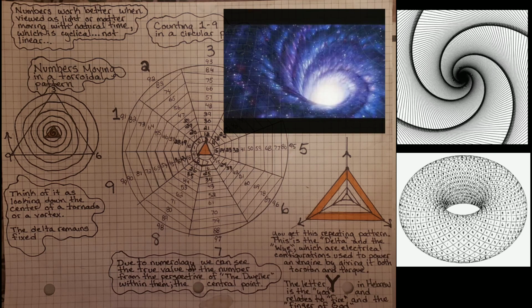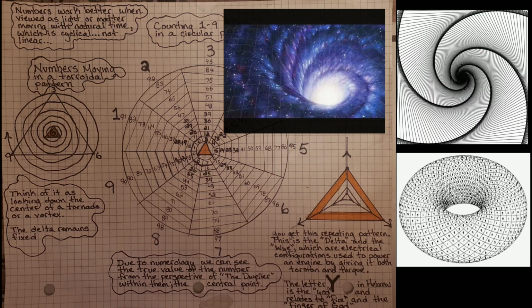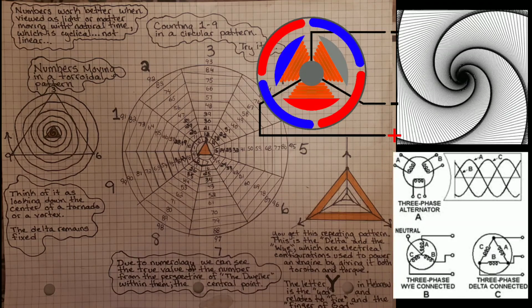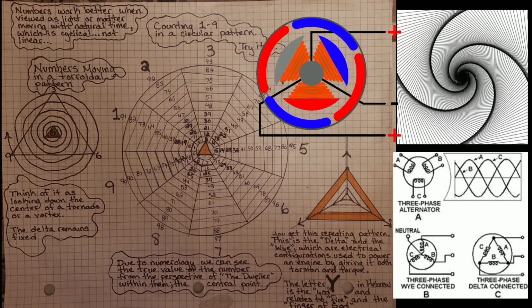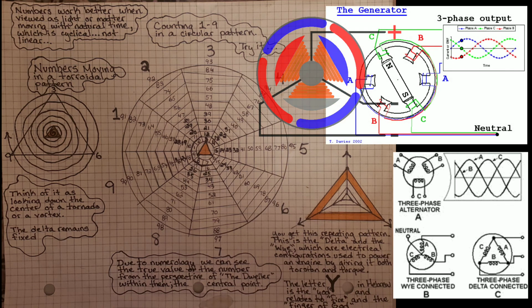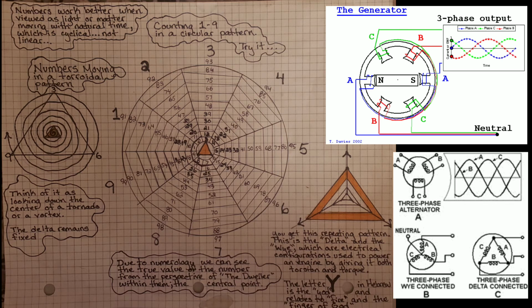Mother Nature is more tricky than that. There are secrets within magnetism and electricity that show us how, in a torsion field, a magnetic field can be stabilized by way of the delta, because it holds its position through the entire vortex from 1 out into infinity. Counting in a toroidal pattern, the delta remains the same by way of numerology.